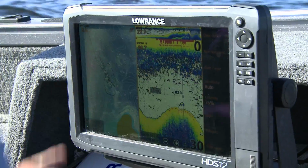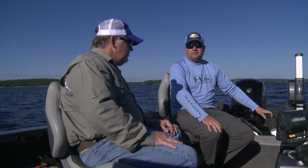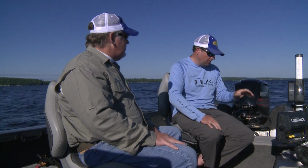I like to make just kind of a preliminary swoop around the hump just to see what I'm dealing with, and then you just go back and fish your waypoints. And if you don't mark any fish, you just keep on moving. I think that's probably the thing that some fishermen struggle with, is they go to a hump and they're going to fish it whether there's fish there or not. And trust your electronics. If it's deeper than 20 feet, if they're down there, you're going to see them.